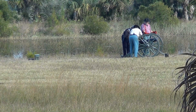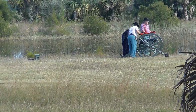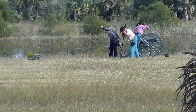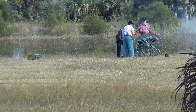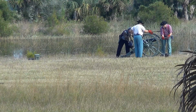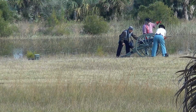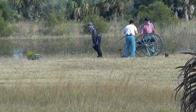And you can see here that this is our cannon crew that we actually spoke with yesterday, preparing their gun and getting ready to fire. And that, gentlemen and ladies, is the beginning of the incursion. You can hear calls in the distance for the other artillery piece to be prepared. And our crew cleaning and swabbing.